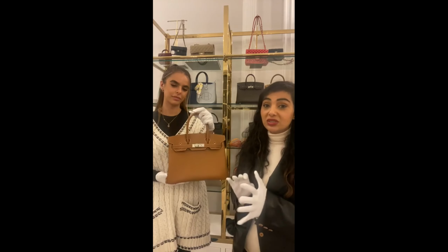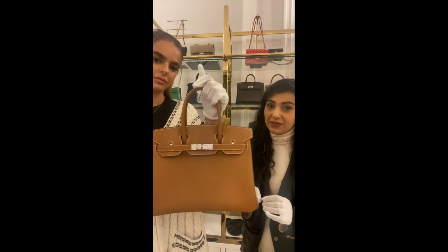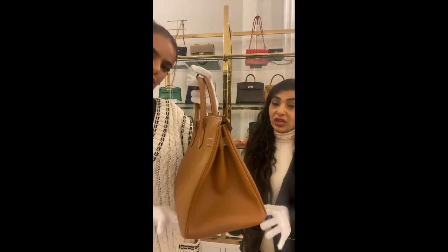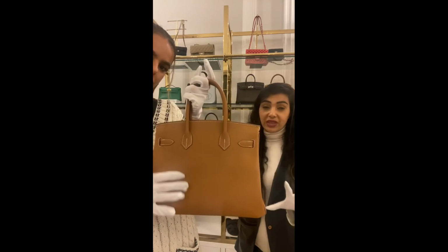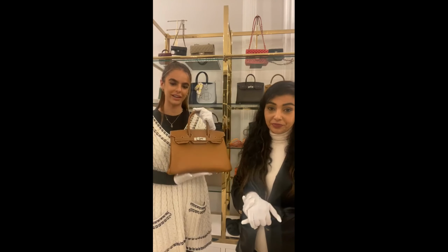Yeah, this is £17,950. It's not something that we actually get in often. It's actually been a while since I've seen an Epsom leathered Birkin 30 in gold. So if you are someone who's just dreaming of that structured piece, then this is the perfect one for you as well. Yeah, this is amazing.